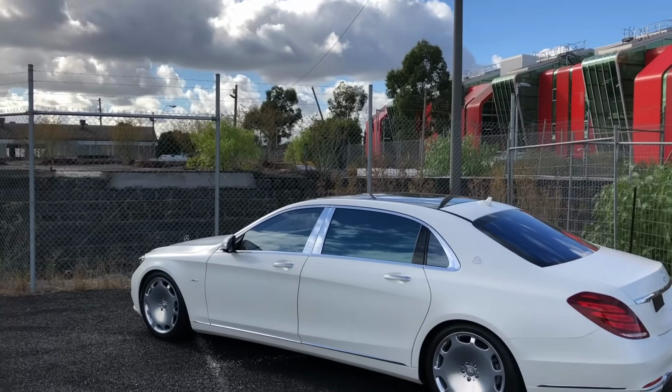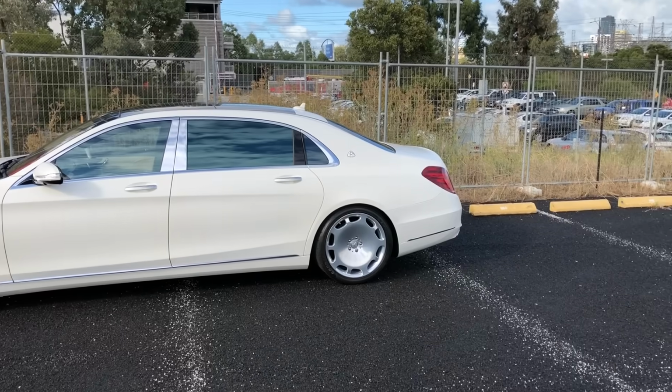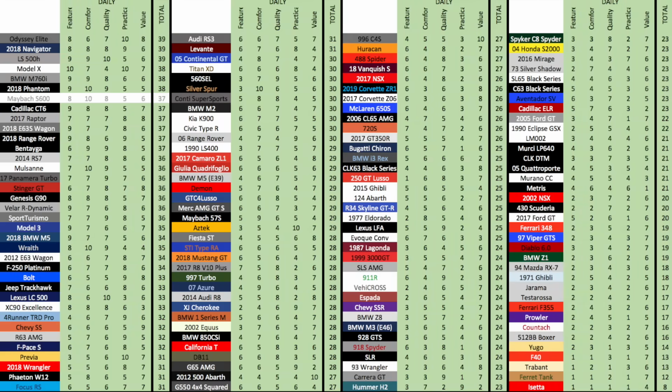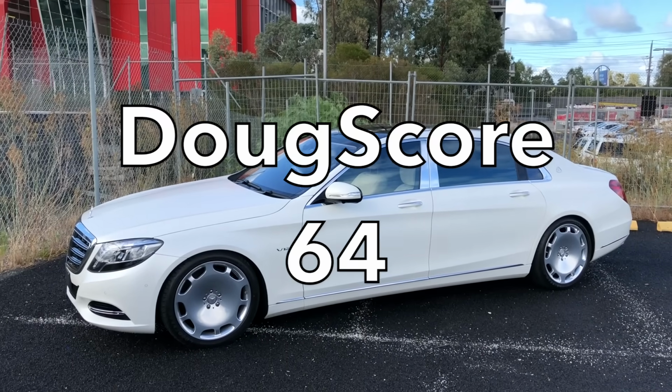Value is debatable. It's going to lose a lot of value fast, which is usually a problem, but it also provides Rolls-Royce and Bentley comfort for less money, suggesting it's a good value. It gets a 6 out of 10 for a total daily score of 37 out of 50. Added up, the Doug score is 64 out of 100, and you can see where it lands.